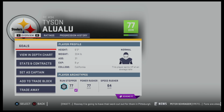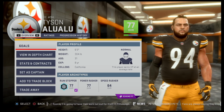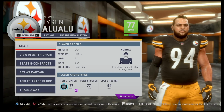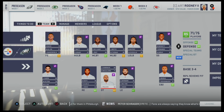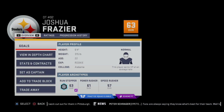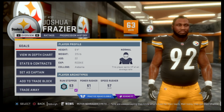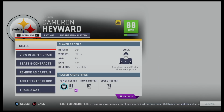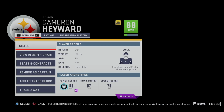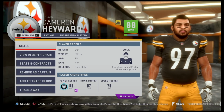Tyson Alualu, he's a run stuffer, 77 with run stuffer, being a run stopper, power rusher, 77. He needs some work with his speed rush. And Joshua Frazier, another rookie here out of Alabama, 22 years old, 6'4", 315. And you can see he's a run stuffer, so we're going to definitely try to increase and work on that attribute. There's Cam Hayward right there. He's a monster across the board. Power rusher, clearly fits his style.